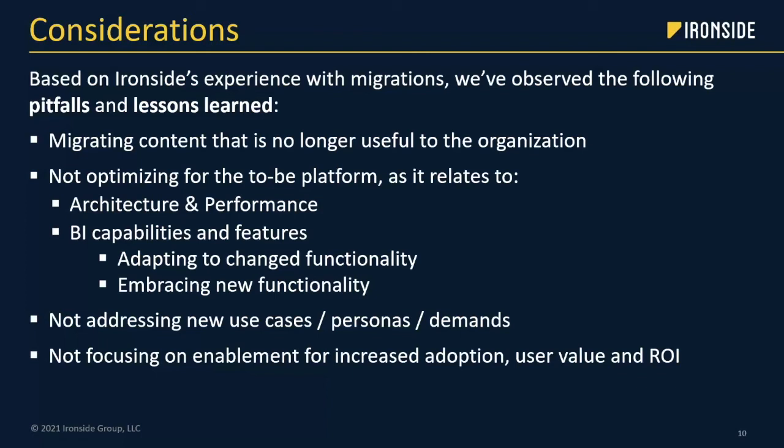Okay, also not optimizing for BI capabilities and features, right? If you think about the major vendors, new functionality is coming out minimally quarterly and sometimes monthly. So how do you keep pace with what those new features and capabilities are, how do you adapt to them, and how do you communicate their availability to your user community and embrace them? Showcase this, help them understand that there's a capability that can solve for their business use cases. That's critically important to migrations.